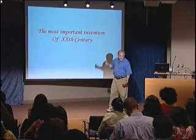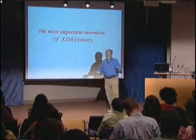The same thing we put to a battery. Can we control the motion of these electrons in there? Okay? And so this gave rise to the most important invention of the 20th century.